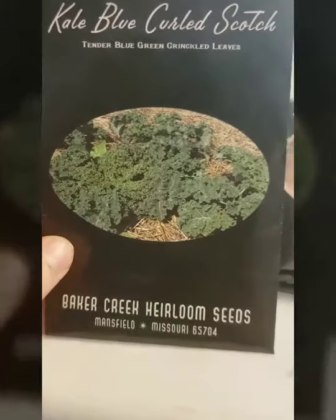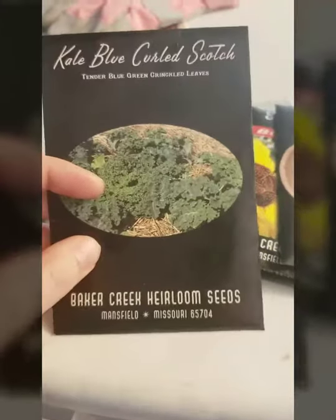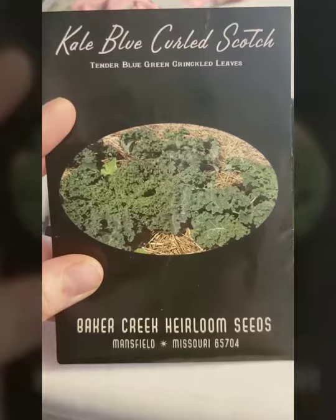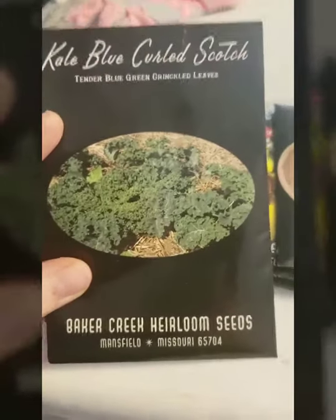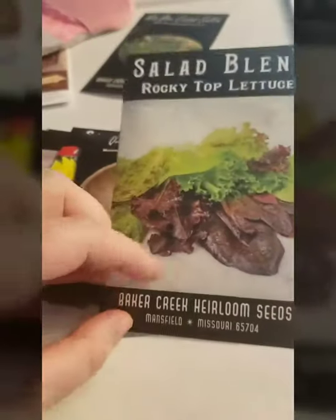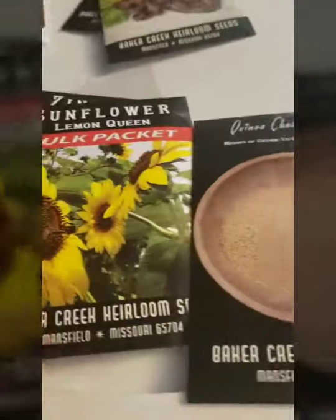It's amazing. Super prolific. No problems with disease or bugs. I mean, I highly recommend this kale. I will always buy this kale, and it tastes really, really good. I love this variety. So definitely look this variety up from Baker Creek. That's my favorite vegetable that we grow. I'm going to try this year. I'm excited to try that. We also are going to try some quinoa.